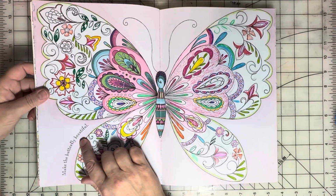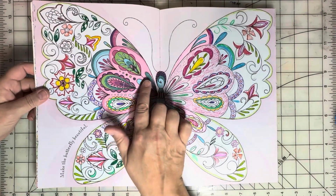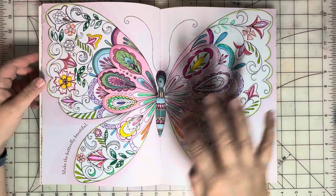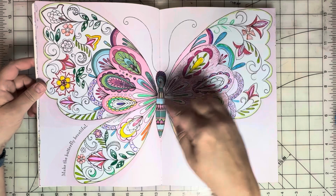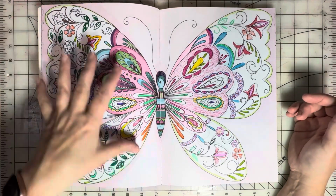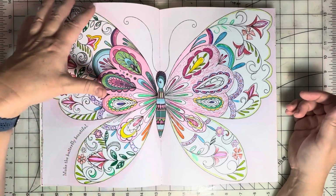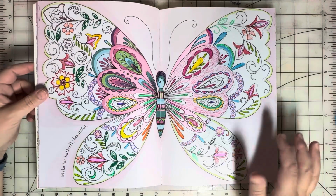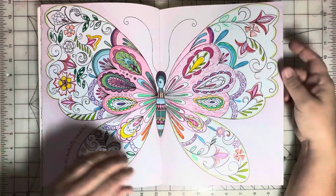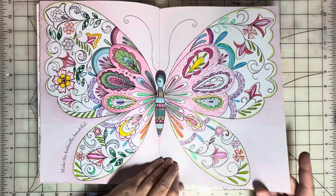Make the butterfly beautiful. So a lot of this side of the butterfly was already doodled in, and then on this side I tried to doodle a mirror image. It's not exact, but I took a lot of inspiration from the side of the page that they prompted with, and I had a blast using pencil to doodle in and then colors and markers to finish that.